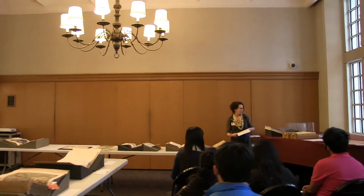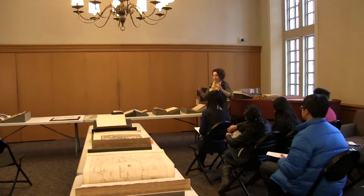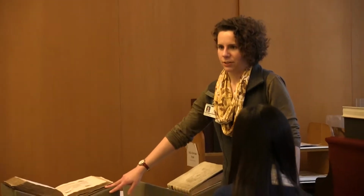Okay. Well, let me just say a few things about handling before you get up. I've lifted things up and kind of shown them around, but please keep them in the supports that they're in and not pick them up. A few of them are quite fragile. This one has a back cover that is detached, so be careful when turning the pages.